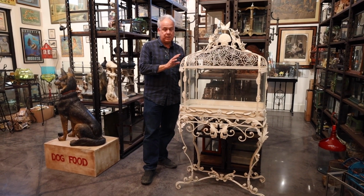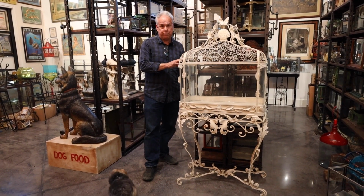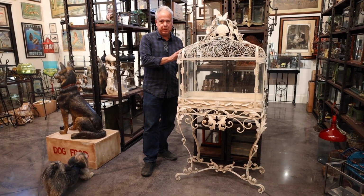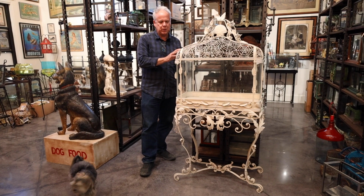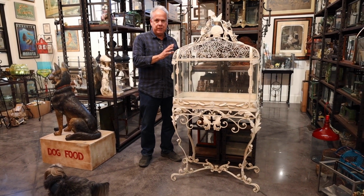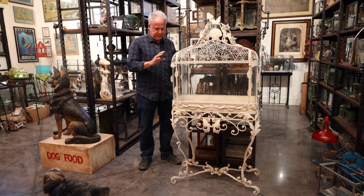So this is a spider terrarium. This was made, well, actually the original one was made in France. This is an interesting story because I saw a picture of this on Google years and years ago, and I just thought it was so interesting, but there was no history on it or anything. Now, I know it's French.